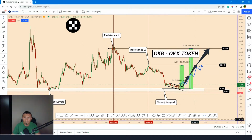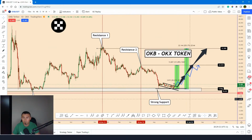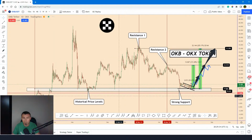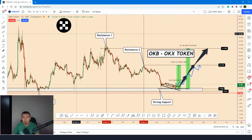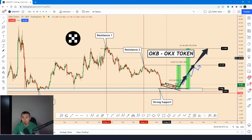As we are looking at OKB, the token of OKX, I'm saying that this is one of the safest ways, in my opinion, because if this token is going to go bankrupt, the broker itself should go too.